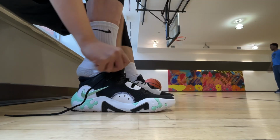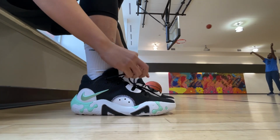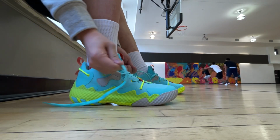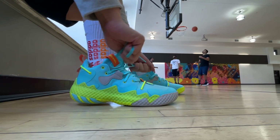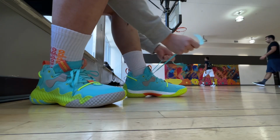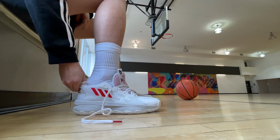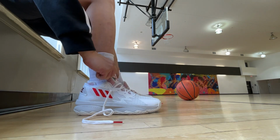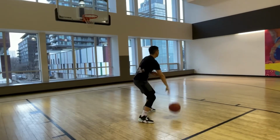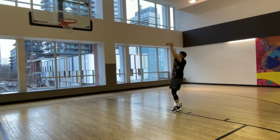With the fit, the PG6 fits true to size, so you can safely go with whichever size you normally wear. The Harden 6, I would recommend going down a half size if your feet are normal width. But if you have wide feet, you can perhaps stick true to size, but I think you should definitely not size up with these because just like other Adidas basketball shoes, like the Trae Young 1 and Dame 8, heel slippage might be an issue. You definitely want to avoid that because if the fit isn't right, it just affects everything about how you play. So keep that in mind. Do try a pair on in store if you can.